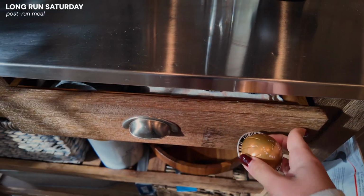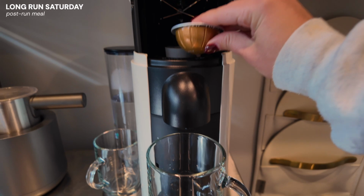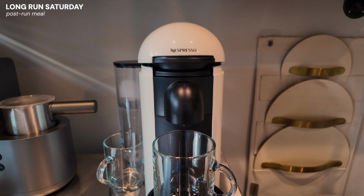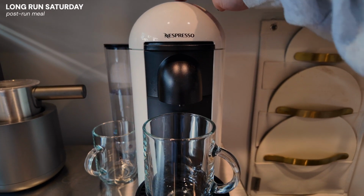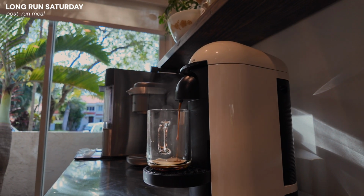Having some options meal prepped can also help you make better decisions like I mentioned, but it's also important that you feed your soul during this time and have some comfort food or literally just whatever you're craving because hello, you just ran X amount of miles. You can eat whatever you want.